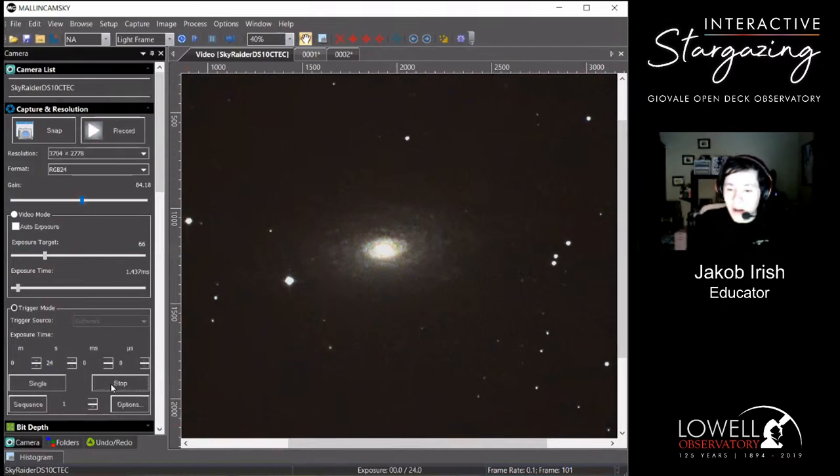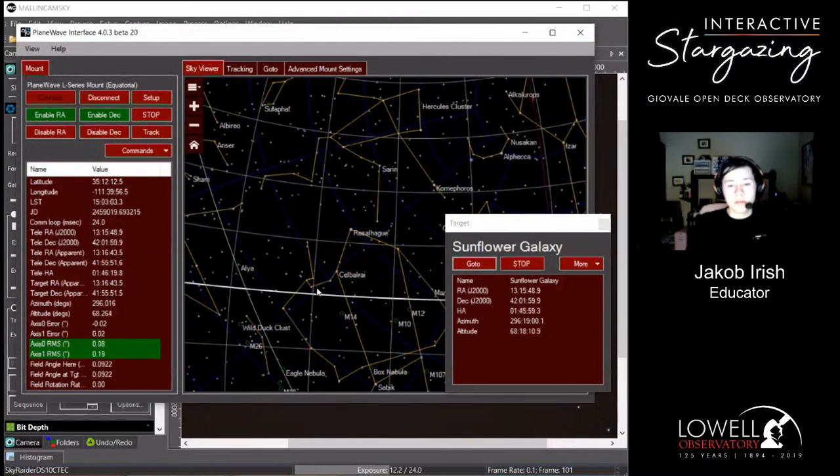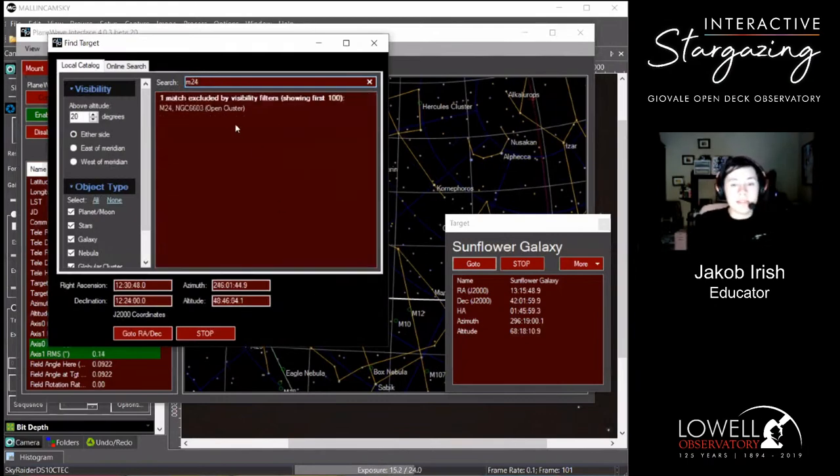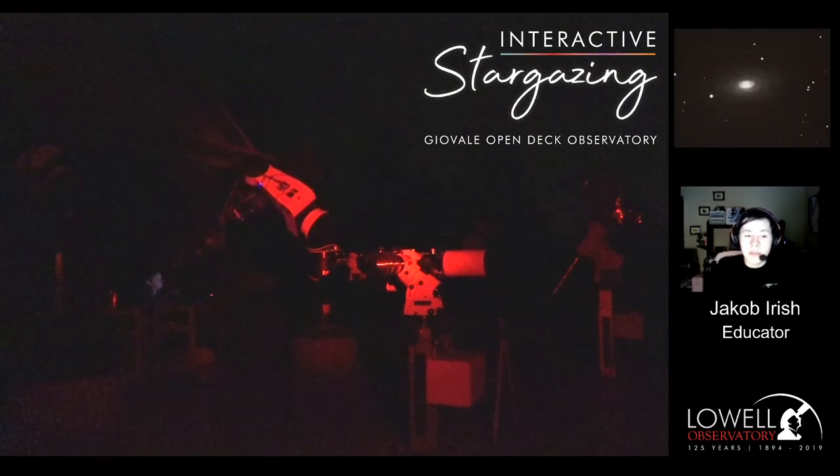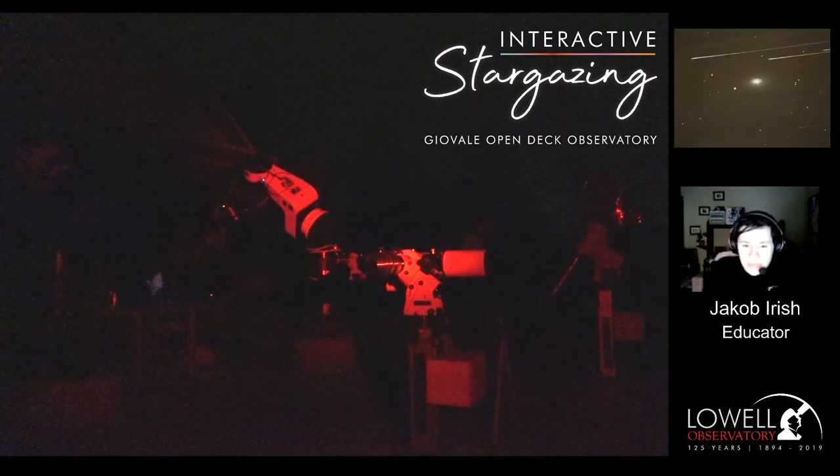So our next request, can we go down to M24, just below M20? We'll see if we can do that. This is a nice little open star cluster, if I remember correctly, just outside of Sagittarius. And if it is high enough, we will see a little bit of it. If it's not, then we'll either see a tree or nothing. So let's hope that it's the former and that we see something. And we'll figure it out as soon as this exposure takes its way through.